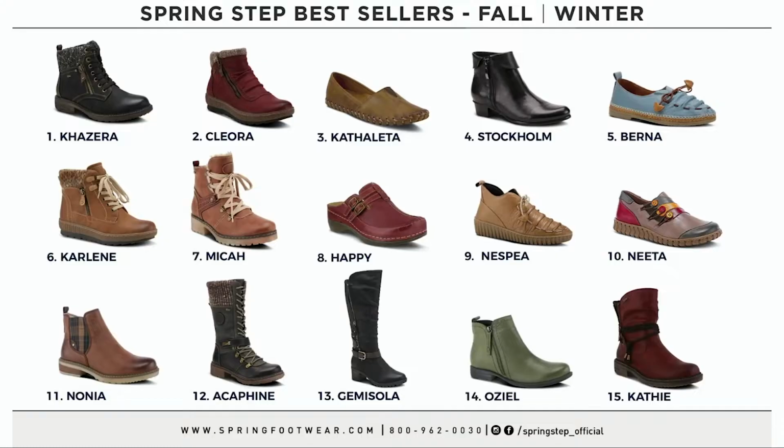So before I get into product, I just want to share a little bit about Spring Step and the Spring Step experience. Spring Step, first of all, is the ultimate in comfort. It's all about European comfort. It's about the great soft leathers, the great styling. And of course, we're taking that old world craftsmanship and really bringing it to you, with all these great looks and feels of the leathers. And you will be excited when we start to first show you the top best sellers of our current season.